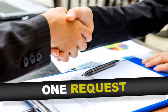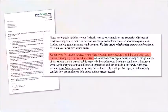Once they downloaded our report, we set up an automated series of email requests, which ultimately led them down the path to a request for donations. And since that's what most of you want anyway, I'm sure, I thought I'd show you the example that we used of our solicitation request.